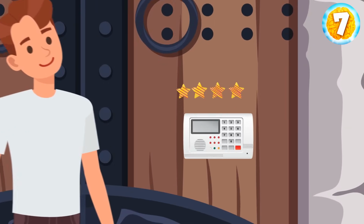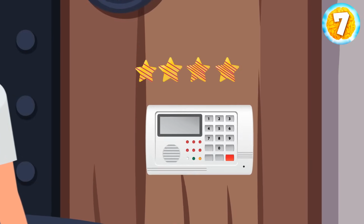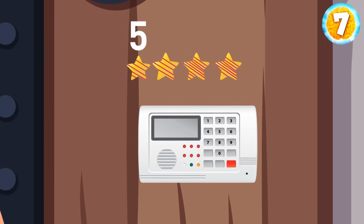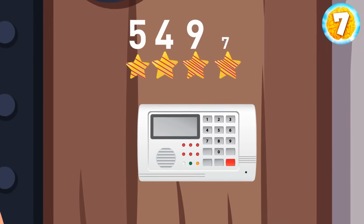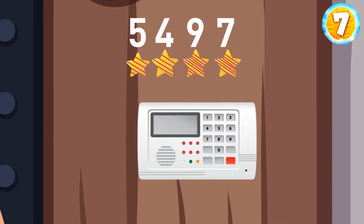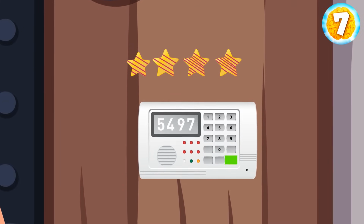Take a closer look at the door. There are 4 stars painted on it. The first one has 5 rays, the second has 4 rays, the third one, 9, and finally, the fourth one has 7 rays. Therefore, the correct code is 5497.